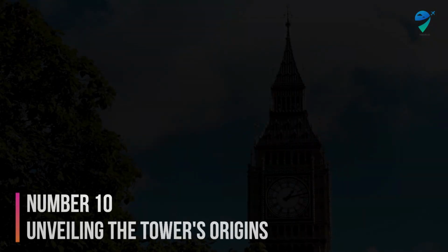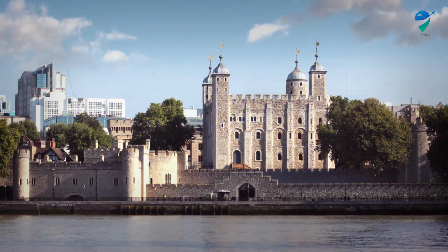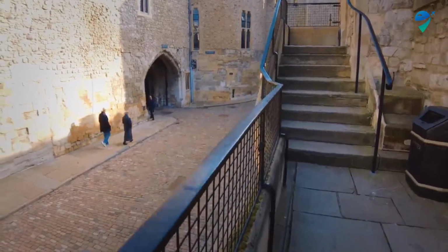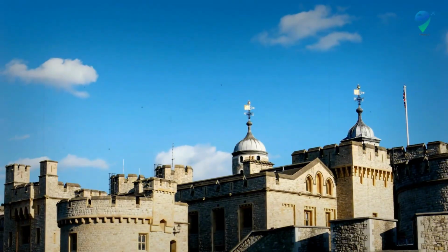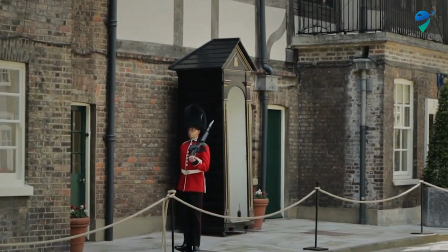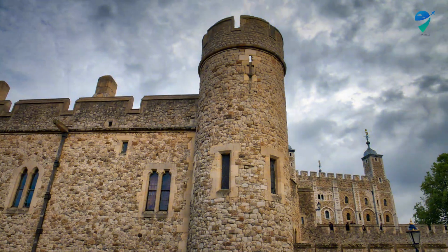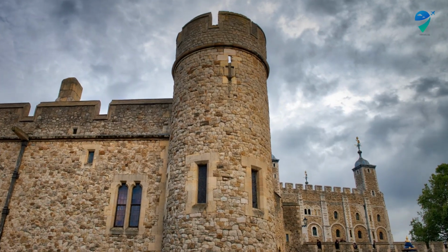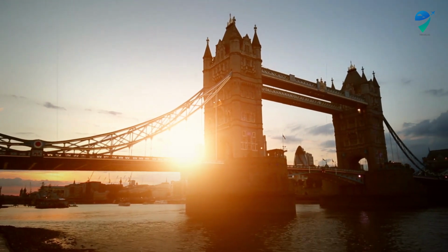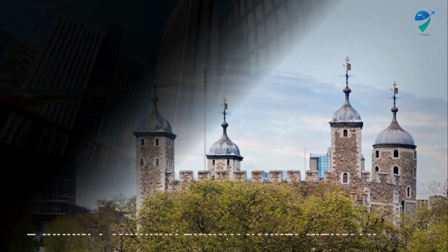Number 10. Unveiling the Tower's origins. Our odyssey commences amidst the vibrant tapestry of London, where the epic tale of the Tower began over a millennium ago. Conceived by William the Conqueror in 1066, this monumental fortress stands as a testament to England's enduring spirit and resilience. From its early days as a symbol of power and authority, the Tower has withstood the march of time, a sentinel over London's evolution. Its strategic location on the banks of the River Thames further solidified its role as a guardian of the realm, both imposing and strategic.